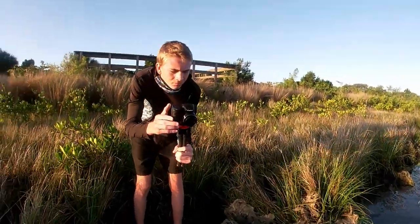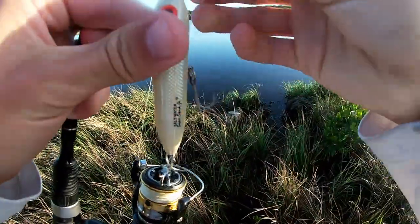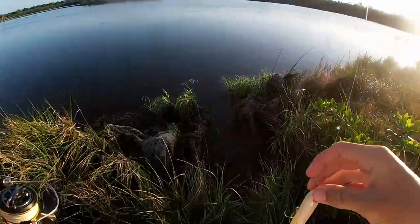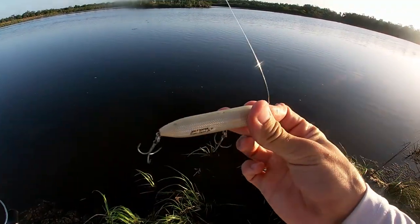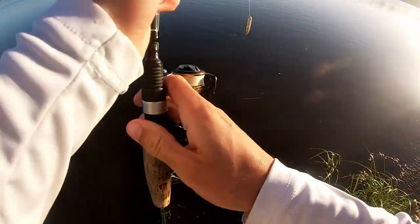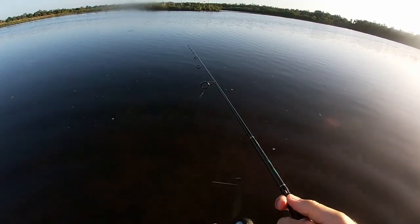There he goes. All right, so we switched plans. There's a lot of algae and vegetation in the mid-water column, so we're gonna throw on a topwater spook and just work it across the top in hopes for a snook or something like that.